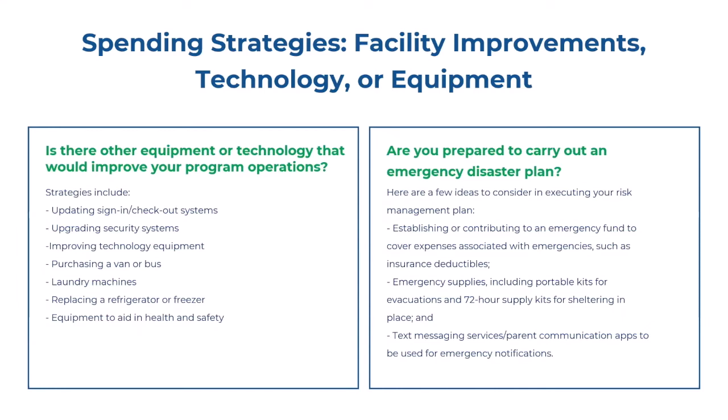Are you prepared to carry out an emergency disaster plan? While most programs are required to have emergency preparedness plans, have you thought about whether you have the necessary resources, equipment, and materials to effectively carry out your emergency plan? So here's a few ideas to consider when executing your risk management plan. Establishing or contributing to an emergency fund, like we talked about earlier, to cover expenses associated with emergencies, such as your insurance deductibles.